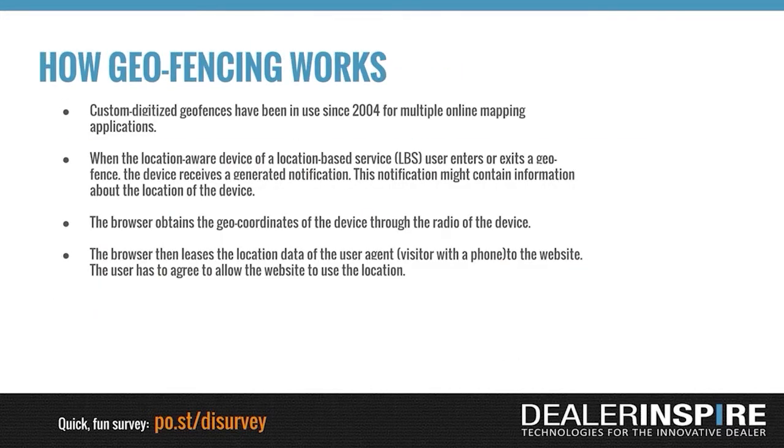So how geofencing works, I'm sure you all have some idea. What I didn't know personally is that it's been around since 2004, and it's really designed for online mapping applications. And really how it works is when a user enters a geofence, the device actually knows the specific geolocation of that user.